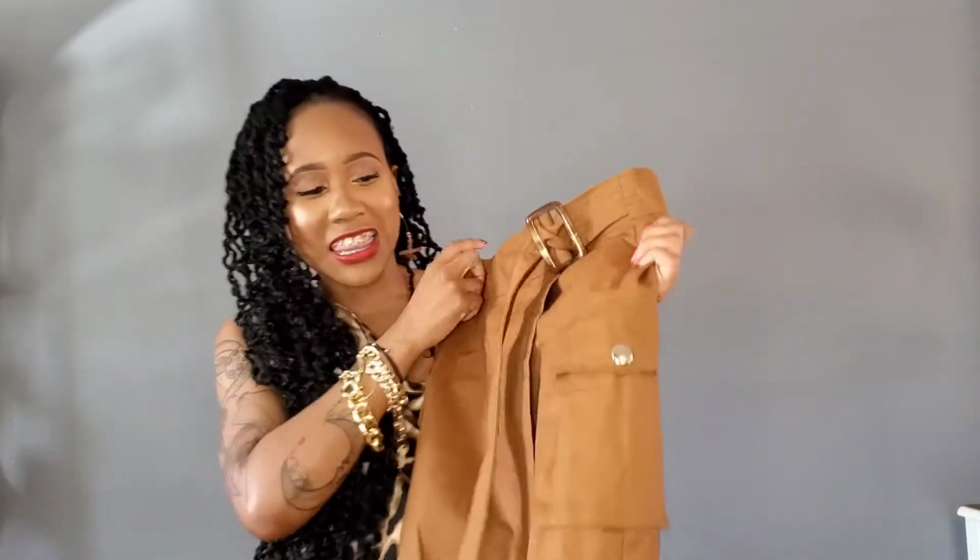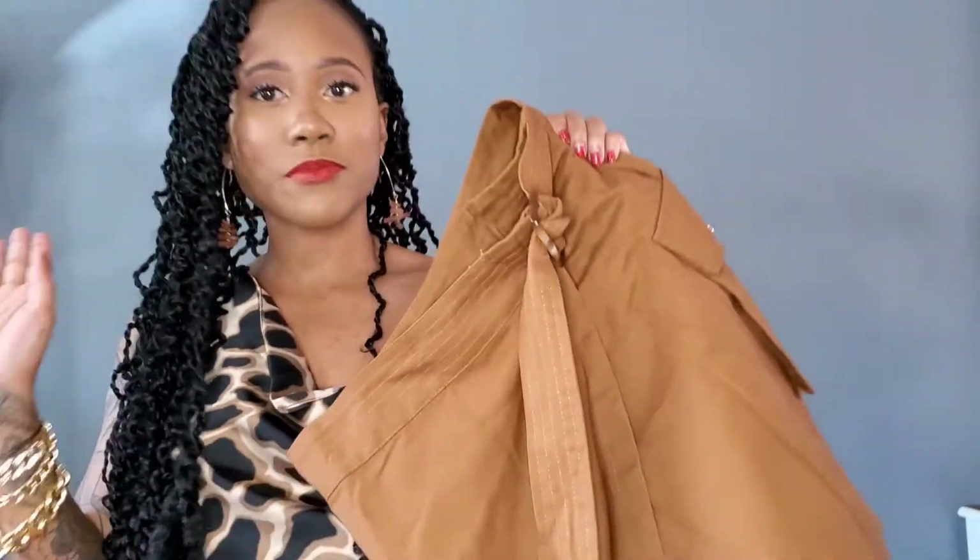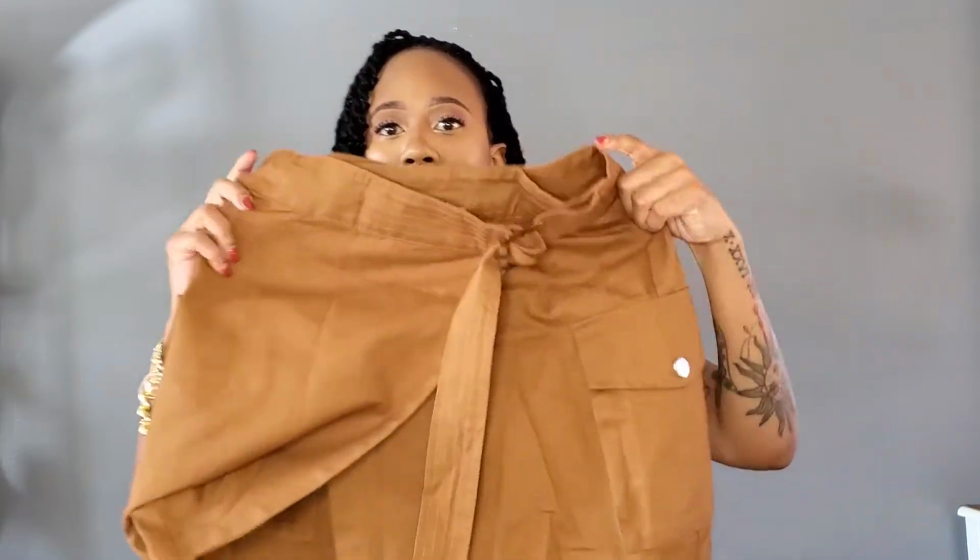But this, I just can't walk outside in this. And it has a little split, but when I had it on, oh my God, it's just terrible. It's just a little split. And like I said, I will show you the model. She looked super cute, which made me buy it. But I'm going to have to donate, sis.